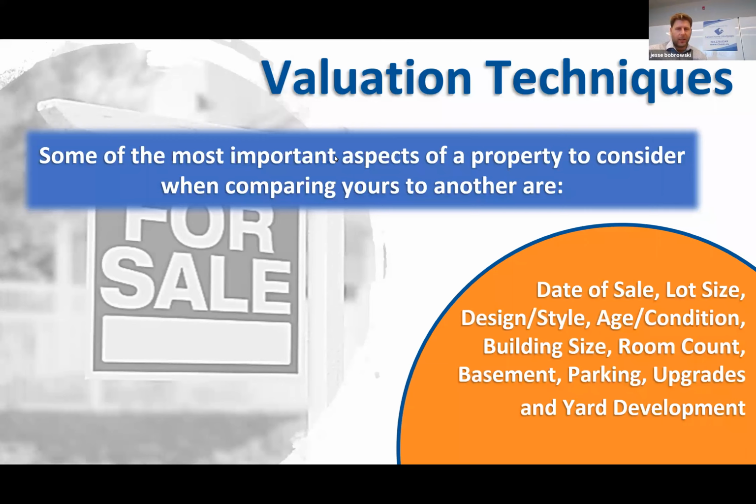Building size is key. If it's a 1,000 square foot bungalow, you want to be looking for comps ideally within 10% of that, so 900 to 1,100 square feet, and adjusting from there. We're currently adjusting $10,000 for every 100 square feet, up or down, depending on the neighborhood, but on average it's $10,000 for every 100 square feet in Calgary.